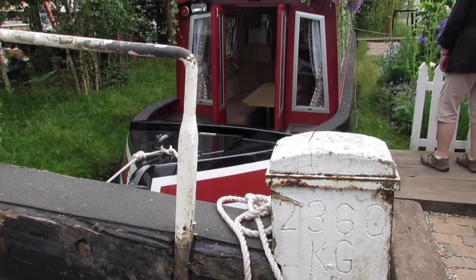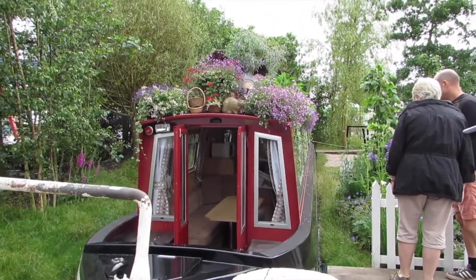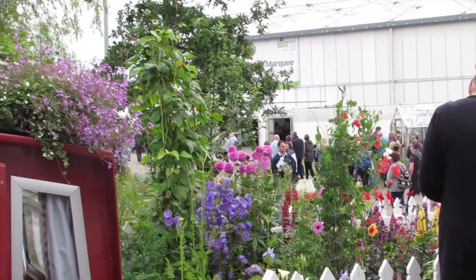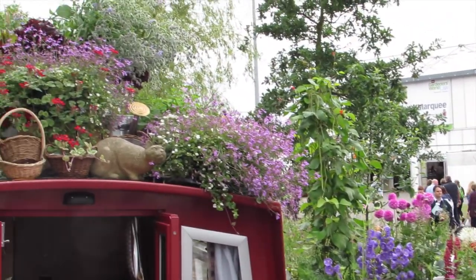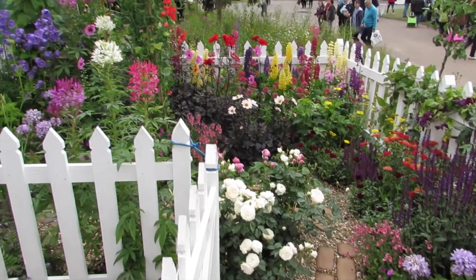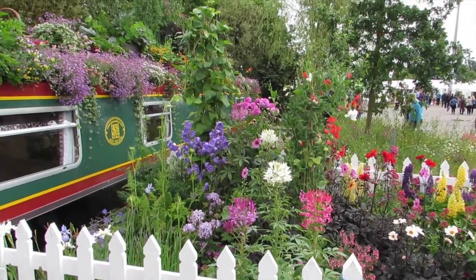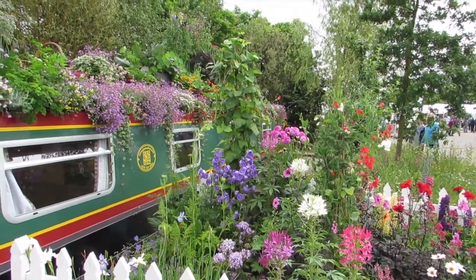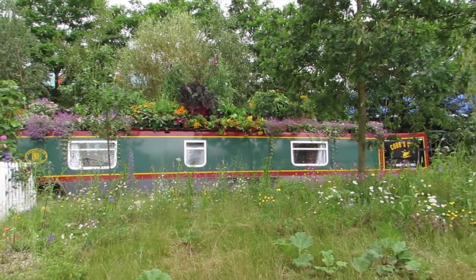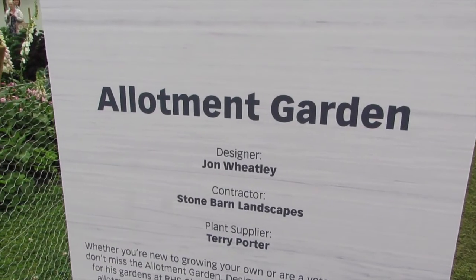This was quite an impressive show garden. It's a narrow boat in some water. It was actually sitting in some floating water where they dug out quite a big hole or mounded up earth around it and put the boat in. And it had a really nice vegetable garden on its roof and lots of flowers flowing over the edge and around. And it was really nice to see they'd done this grass in front of the boat to look like I guess a natural riverside.